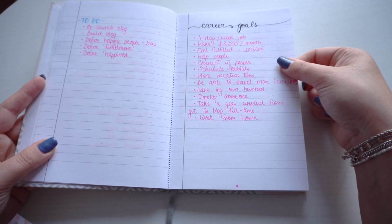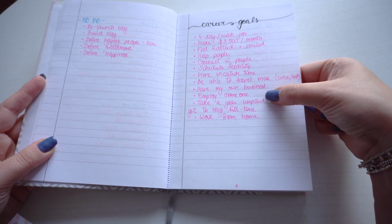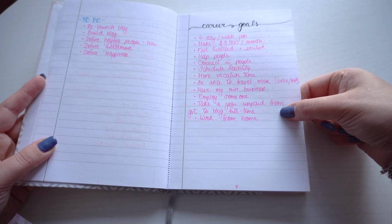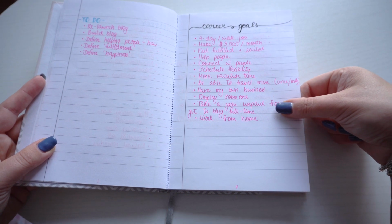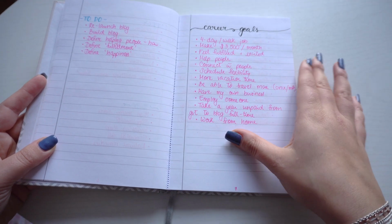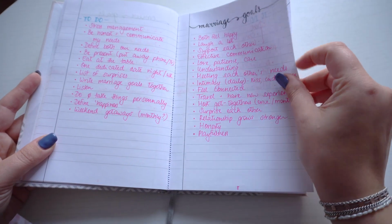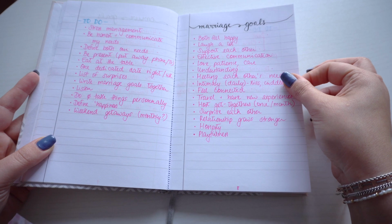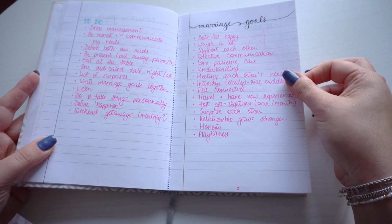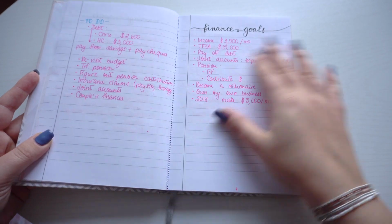I had specific career goals. Very funny. Have my own business. I do employ someone. I do not. How funny. Take a year off from my current full-time job. Still haven't been able to do that. Work from home. Ironically enough, we work from home now, but for the wrong reasons. Hashtag COVID life. Marriage goals. Clearly did not achieve those goals. Hashtag funny not funny. Oh god, that's actually kind of painful to see. Oh well, let's move on.